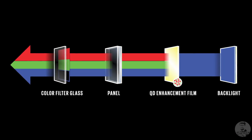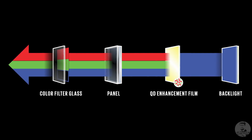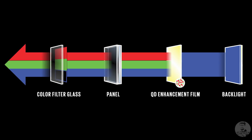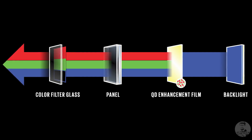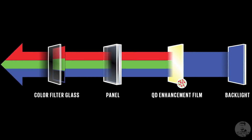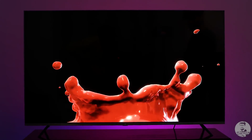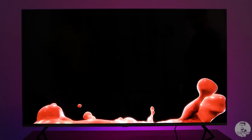So that's where the QLED technology steps in. Technology-wise, this is closer to LED than OLED. We have the same LCD layer up front, a backlight to the back, but now in between them, we get a quantum dot filter. What this does is reduce backlight bleed, increase the overall brightness of the image, and give us richer, more beautiful colors.